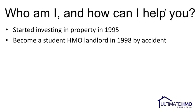I bought some other properties, the single lets, I did some property flips. I was fortunate enough to be able to replace the income from my job at Cadbury's, and I left that in 2001. And then by 2003, I'd pretty much replaced my income that I earned previously at Cadbury's. And so it took me 8 years. And I did it very much on my own, but I did okay, but I made lots of mistakes, and I thought, wouldn't it be good to learn from other people?